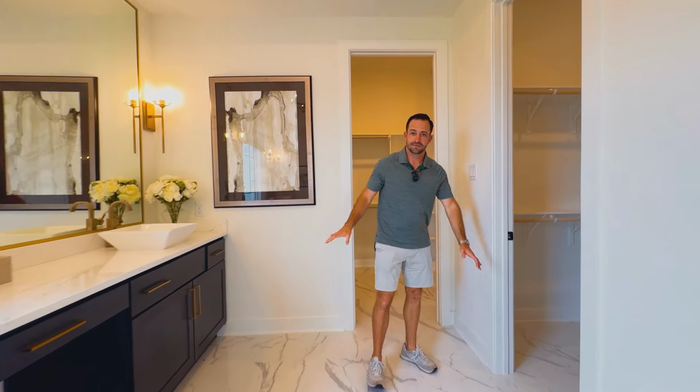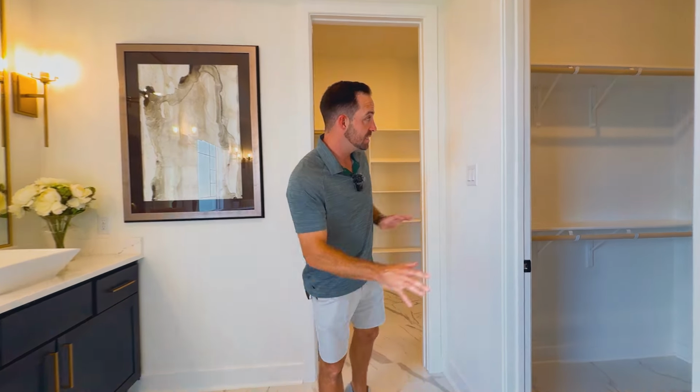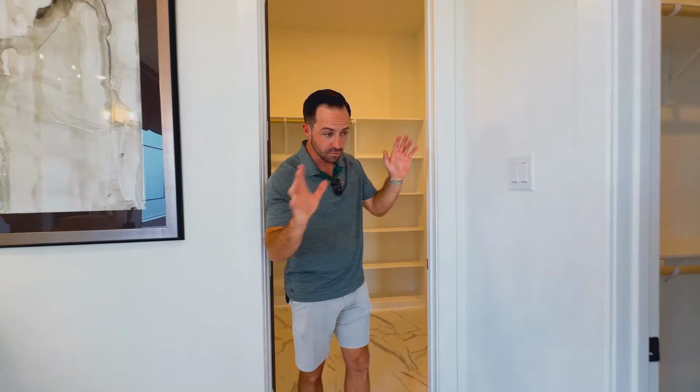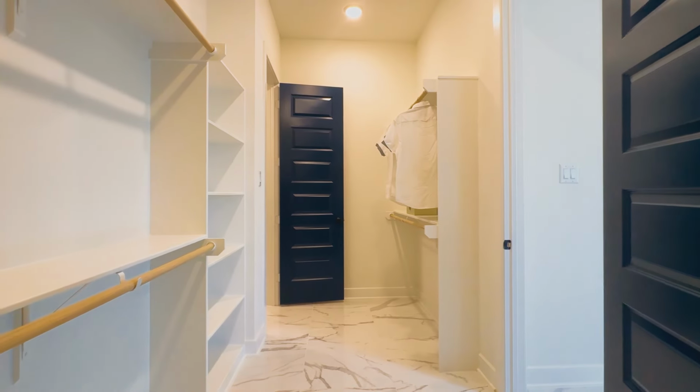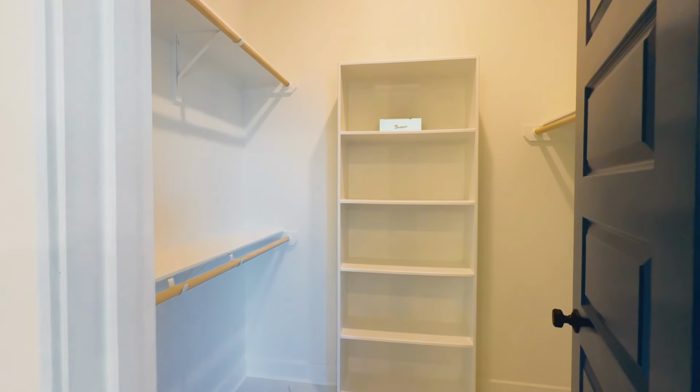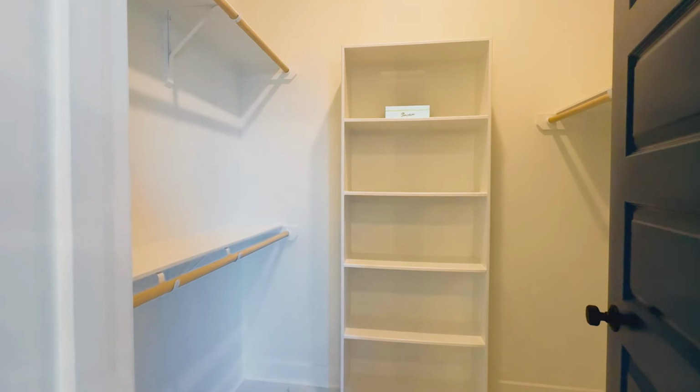And then get this, you have 2 closets. So you've got a his and a hers, or a his and a his, or whatever you want to do with it, right? You've got 2 options. So you've got the larger over here and then the smaller closet. Feel free to fight over those. But this is what I love about Westin. We have this in our home.